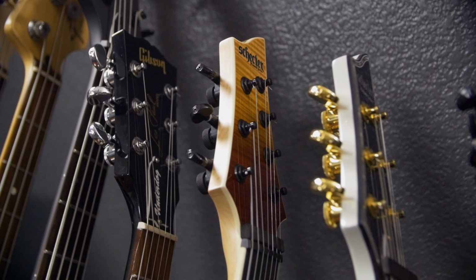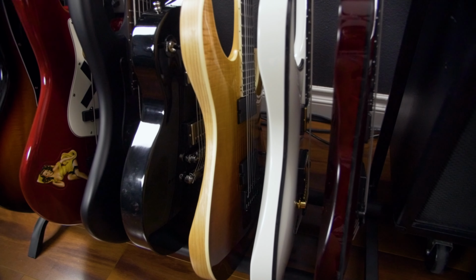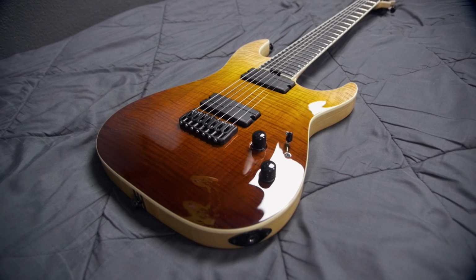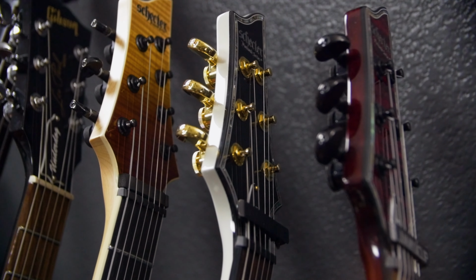This next guitar is actually my most recent purchase. This is a Schecter C7 SLS Elite, and this is probably the best playing guitar that I own currently. It has Fishman Fluence Modern humbuckers in it, and just look at it. It's so beautiful.